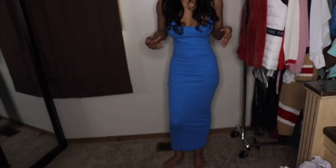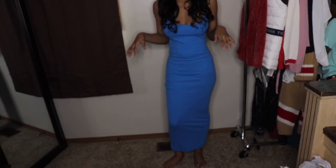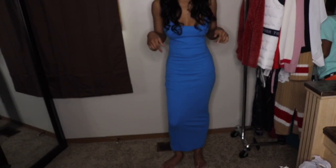This one does come down really, really low as well. But I'm actually loving that. I do prefer longer lengths than shorter lengths. Like, I don't really like mini dresses. I usually go for midi or maxi.